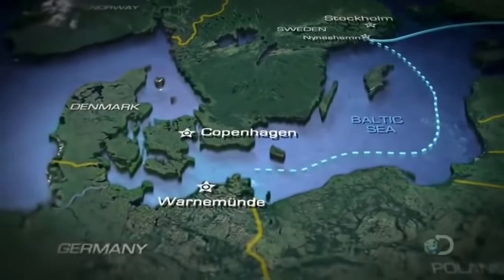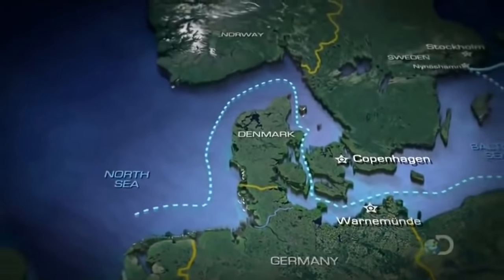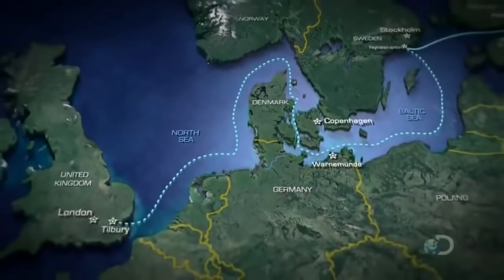On the other hand, the only other route back would take them over the top of Denmark, but that would add a full day to the trip home.